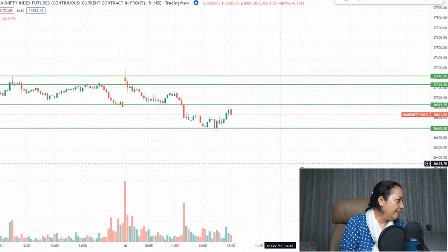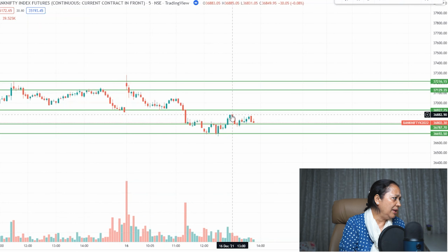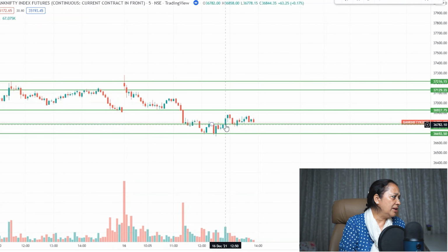And in case you want to utilize, you're a quick scalper, you can almost make use of from here to here, almost like 100 200 points you can capture in this quick scalping. 5 or 10 minutes scalping, you can get about 100 200 points, right?